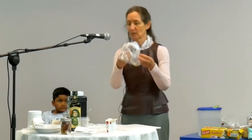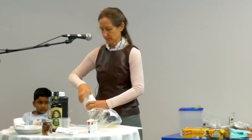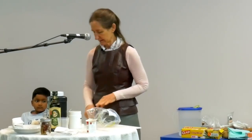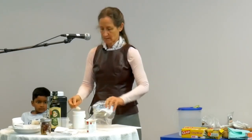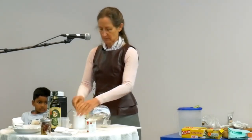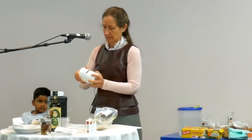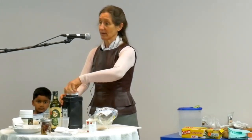So what you need is a snap lock bag, a big one like this, and you do psyllium and charcoal and water, and I'll seal it and you massage it, and then you can roll it out. So you put about half psyllium and half charcoal. So I'm going to do 3 teaspoons of psyllium, and then I'm going to do 3 teaspoons of charcoal.